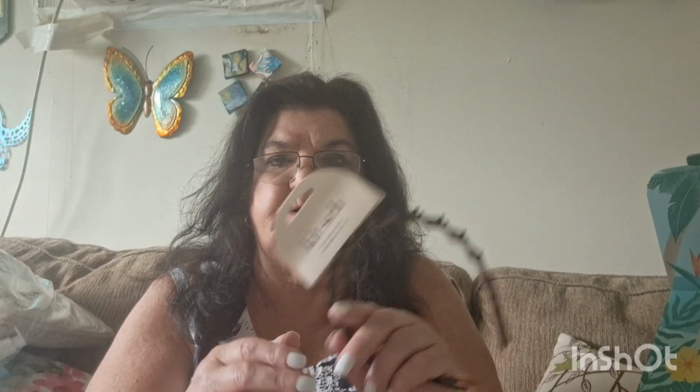Then I got these because I'm determined someday I am going to wear headbands. Now these kind of used to be able to wear, but you had to put them around your neck, and these you don't have to. So I used to be able to wear this, so I'm thinking maybe.